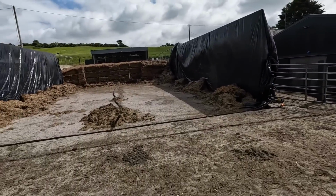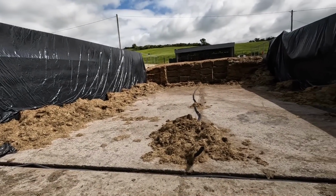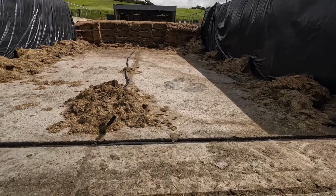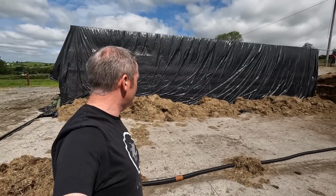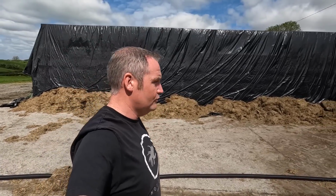Here is our pit, and by no means does it look pretty. But we had to do it this way. We had to put plenty of silage on to hold the covers on, because yesterday was a living dread. As soon as we went to put them covers across the walls, the wind just picked up and took it out on us. So we left it for an hour. It seemed to calm down again, and we tried it again, and again the wind picked up, and we just had to keep on it.